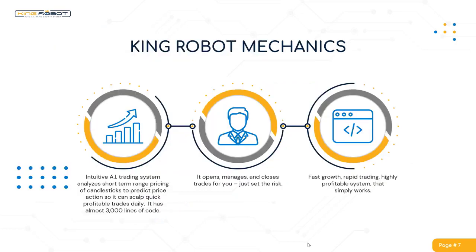Let's just go over really quick the mechanics of the King Robot. It's an intuitive AI trading system. It analyzes short-term range pricing of candlesticks to predict the price action, so it can scalp quick, profitable trades daily. It has almost 3,000 lines of code, which I'm telling you because the amount of code shows you how sophisticated the system is and what it is capable of doing. It's not some simple, quick, basic system that's just going to fail. It has a lot of details that go into this code to make it work as powerful as it does.